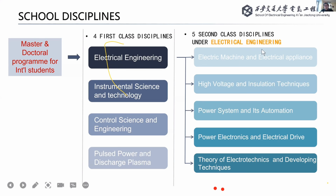And in electrical engineering, we provide 5 second-class disciplines, such as electrical machine and electrical appliance, the high voltage and the insulation techniques, the power system and its automation, the power electronics and the electrical drive, and theory of electro techniques and developing techniques. So you can see that the setting for the disciplines is a little bit different from the universities in America or in Europe. Actually, electrical engineering is a very huge concept. But in China, electrical engineering mostly refers to electrical engineering with high voltage and huge current. So later I will also mention this.